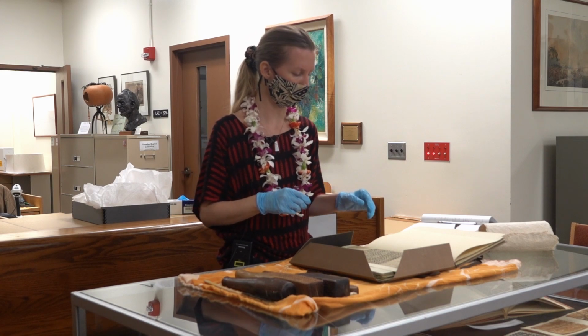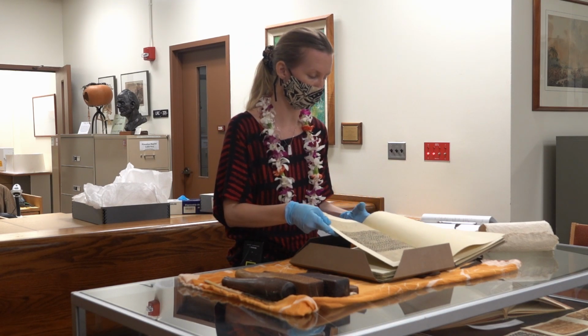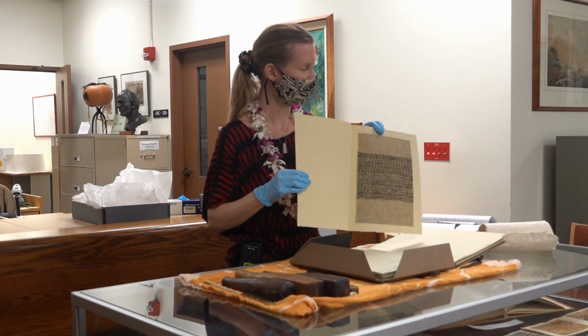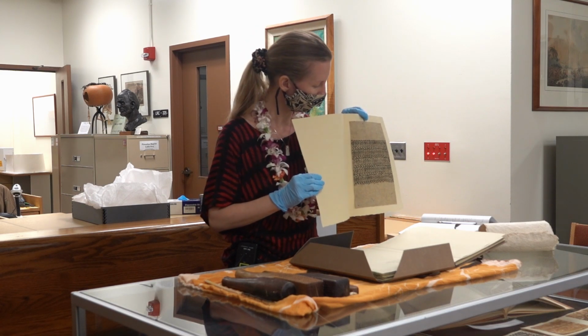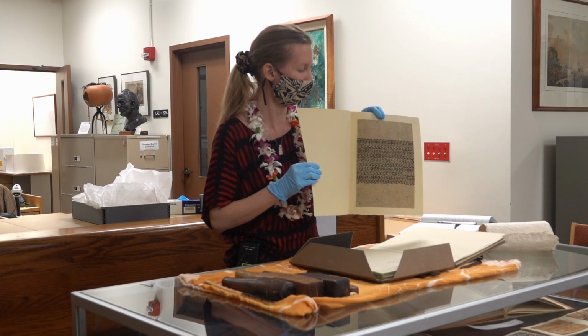So it's possible it might have been done with an ohe kapala. It just doesn't look like one to me personally. And you can see the coloration on this. This is the fun and the mystery. What dyes were used? Because these are probably all post-European produced kapa. These dyes could be natural, they could be artificial dyes as well.